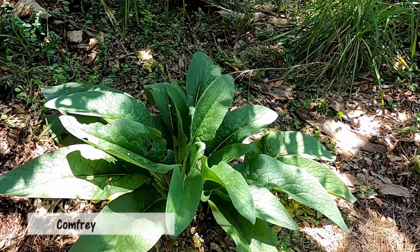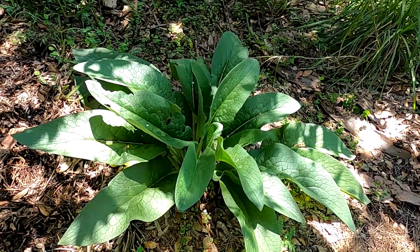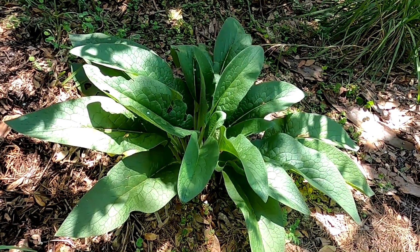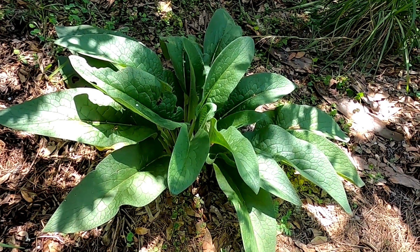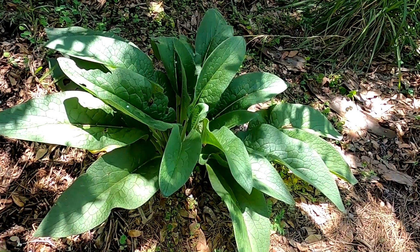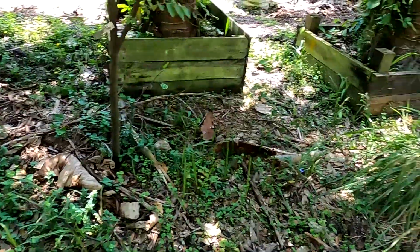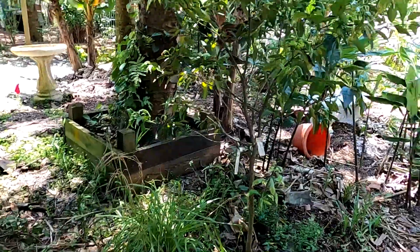We try to do a system where we have a feeder. This is a green manure. It's a chop and drop. This is Bocking comfrey. We can just take off the leaves, rip them, and throw them on a plant and help feed the plant. Right.